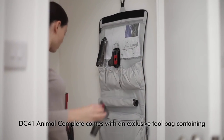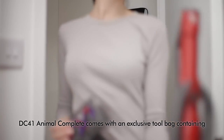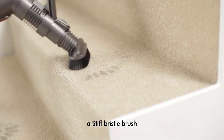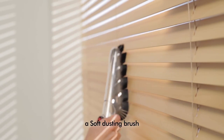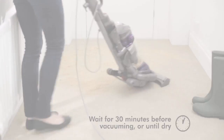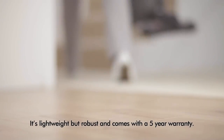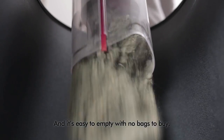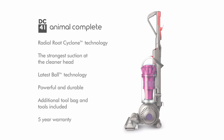DC41 Animal Complete comes with an exclusive tool bag containing a multi-angle brush, a stiff bristle brush, a soft dusting brush, and Zorb cleaning powder. It's lightweight but robust and comes with a 5-year warranty. And it's easy to empty with no bags to buy.